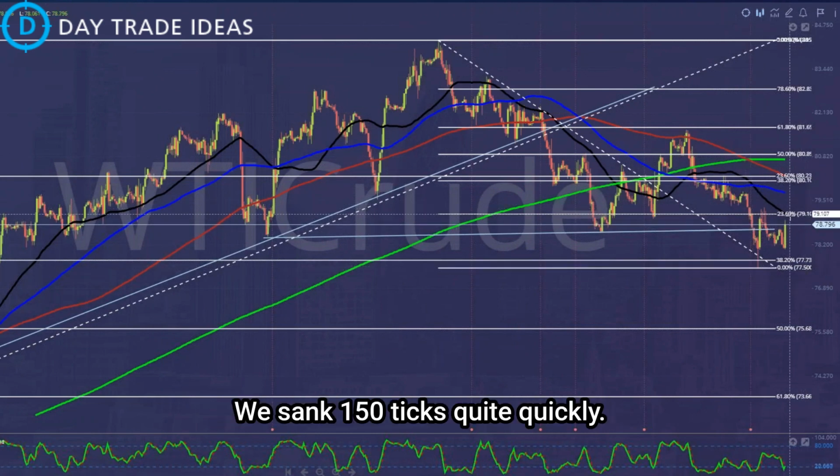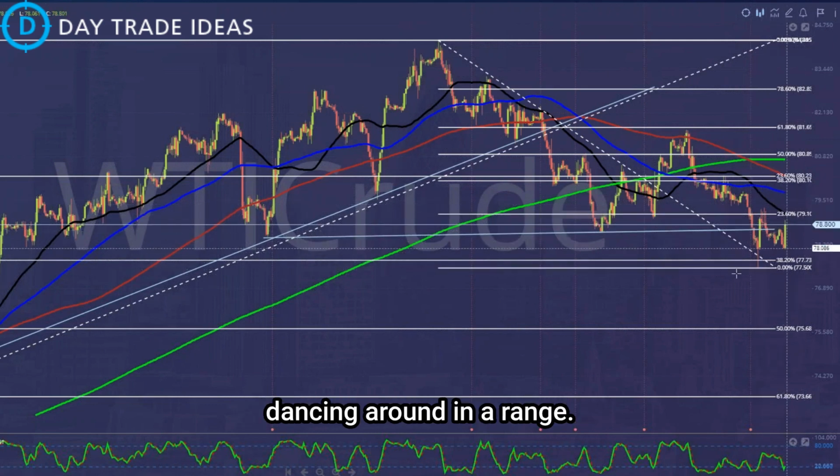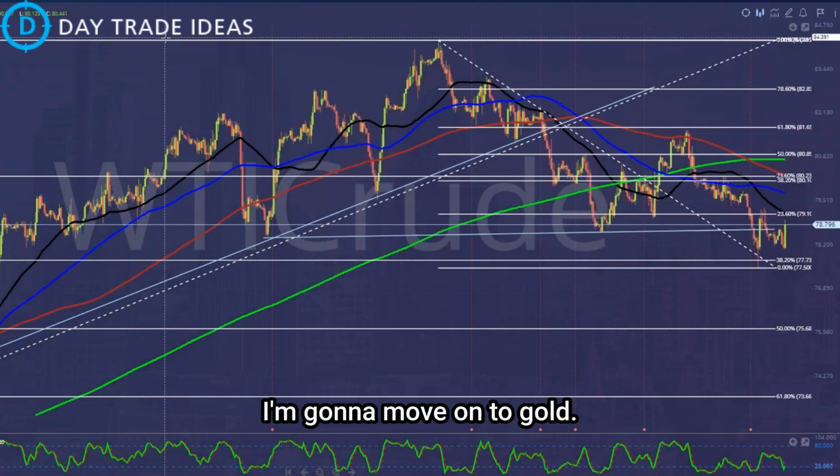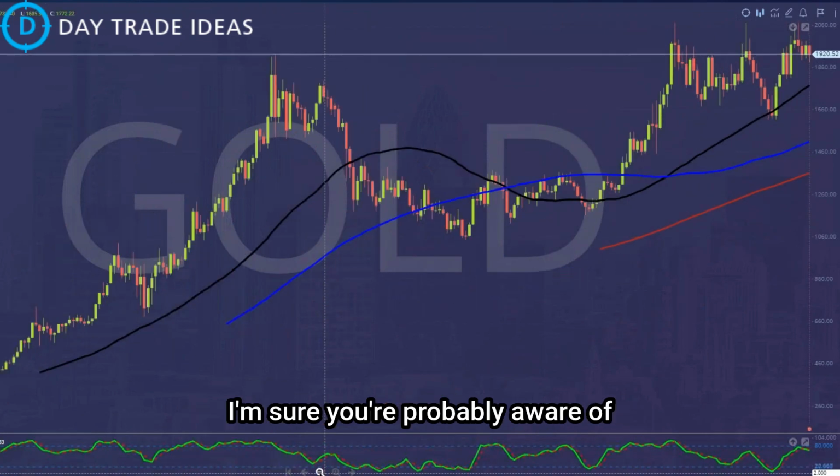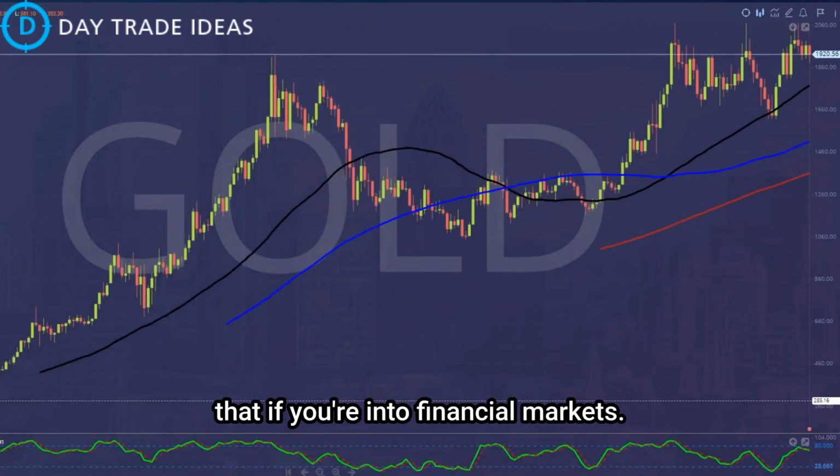We sank 150 ticks quite quickly, but since then we've just been dancing around in a range. I'm going to move on to gold. So gold has obviously been in a bull run. I'm sure you're probably aware of that if you're into financial markets.